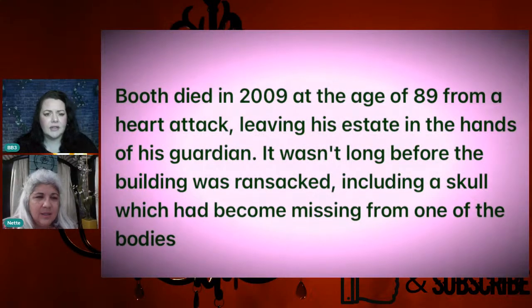Booth died in 2009 at the age of 89 from a heart attack, leaving his estate in the hands of his guardian. It wasn't long before the building was ransacked, including a skull which had become missing from one of the bodies.